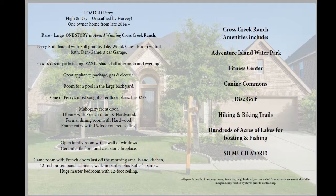It's got a mahogany front door. It's got a library with French doors and hardwood. It's got a formal dining room with hardwood. It's got a huge framed entry with a 13-foot coffered ceiling. It's got an open-style family room with a wall of windows with plenty of light coming into the family room. It's got ceramic tile floor and a cast iron fireplace. There's a game room with French doors just off the morning area. It's got an island kitchen, 42-inch raised panel cabinets, a walk-in pantry plus a butler's pantry, and a huge master bedroom with 12-foot ceilings.